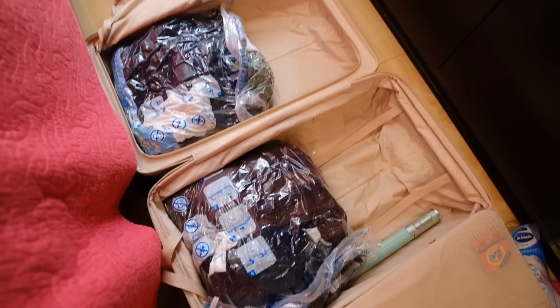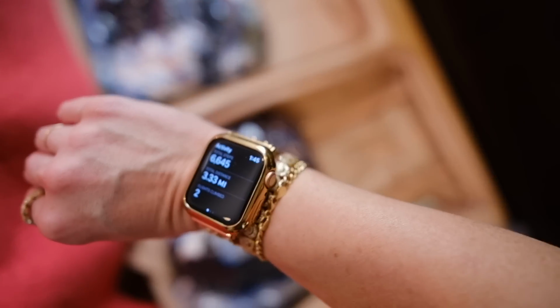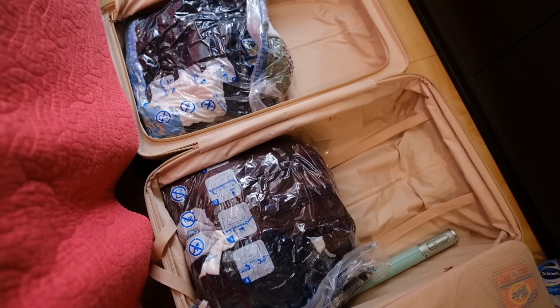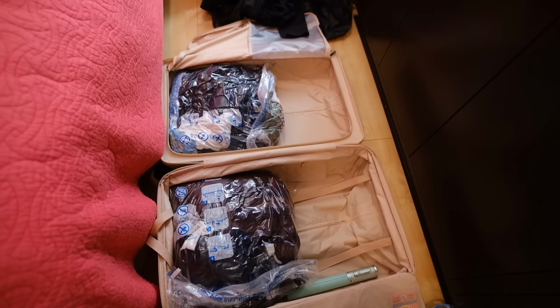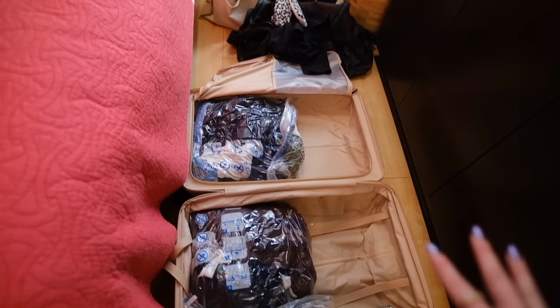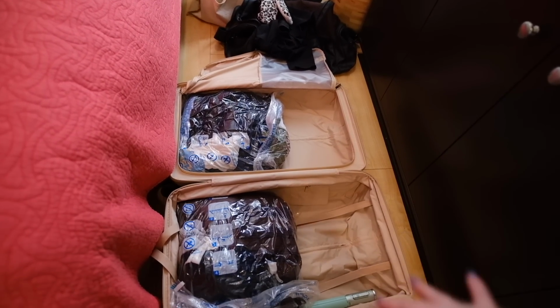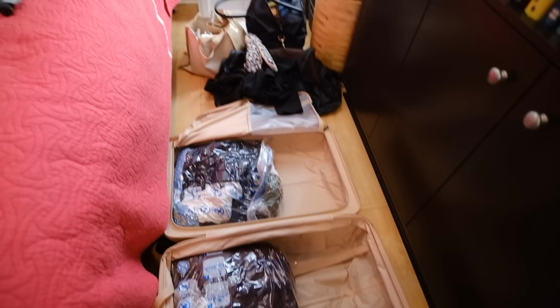This is a full body workout. I've now been also 3.33 miles, 145. My body hurts. I'm ready for an Epsom bath. I think I'm figuring out a system. I'm kind of redoing, this is what usually happens. I'm packing stuff and then moving it around, shifting the suitcases to make things make sense.